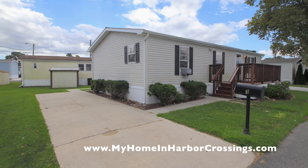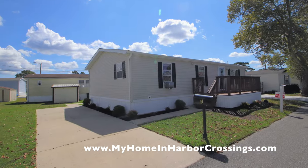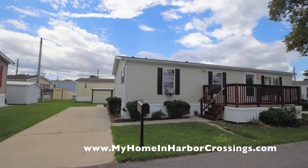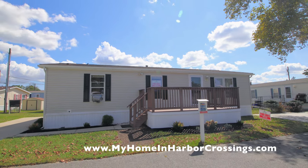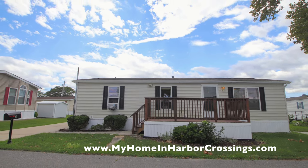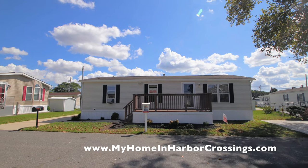So here you're going to see the before picture of the house before all the work was done on the outside, and here it is all fixed up. Wow, what a beautiful little house. Here's before and after. We've got a sign out front, and you can go to that and hit the little QR code and go directly to the link for the listing.